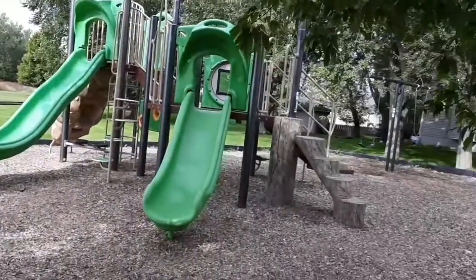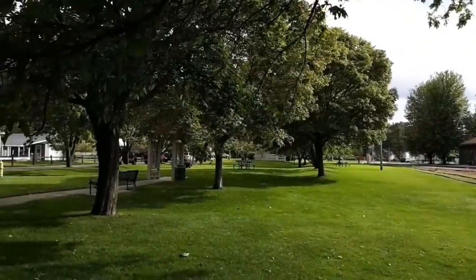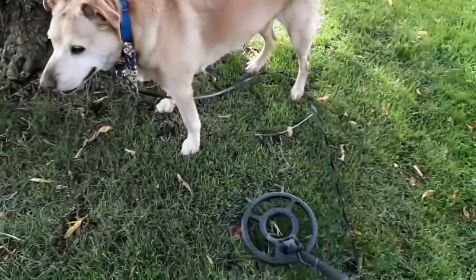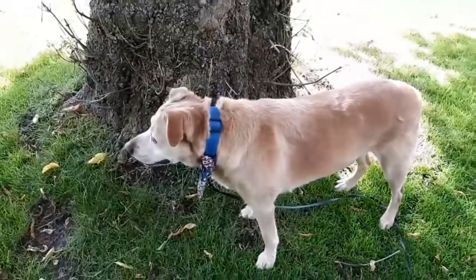Well, we walked on down here to the park area. Nobody's playing here right now, so I figured we'd come down and do this real quick and work our way back over there where we started. But right here, we have ourselves a quarter signal. Saying about 1 inch deep, maybe 2. Let's go get her, Bug. She says, okie dokie.